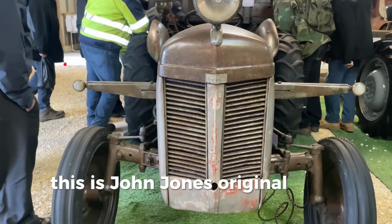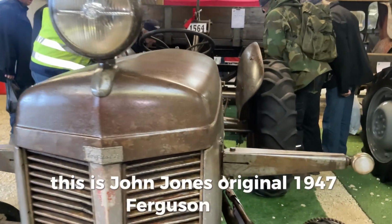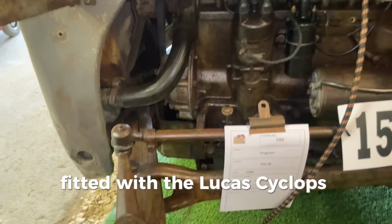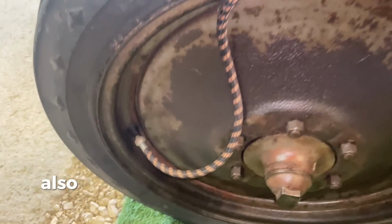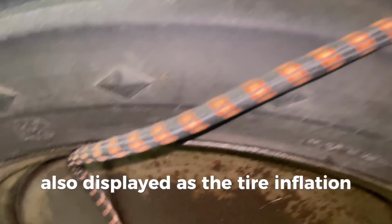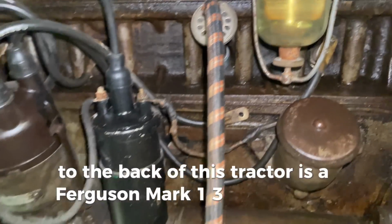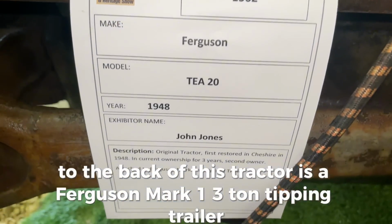John Jones' original 1947 Ferguson TEA-20, fitted with the Lucas Cyclops lighting kit. Also displayed is the tire inflation kit. Hitched to the back of this tractor is a Ferguson Mark I 3-ton tipping trailer.